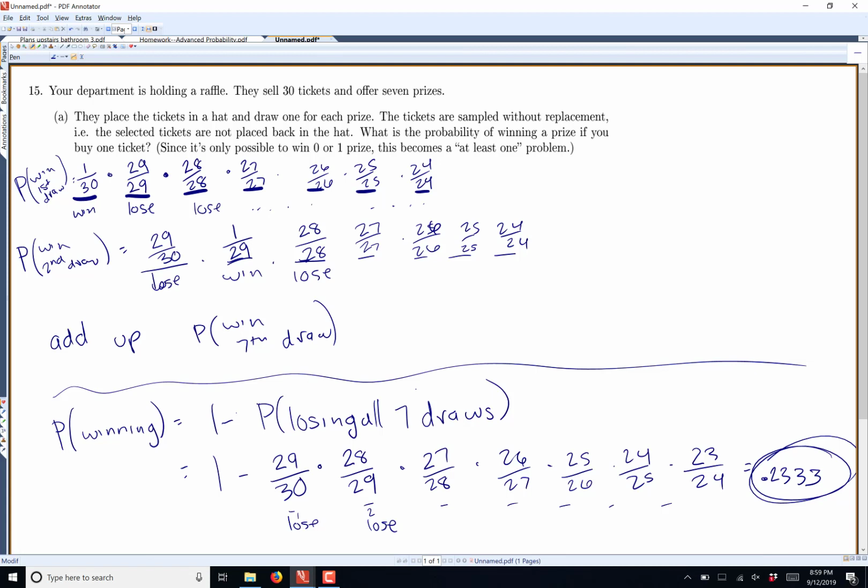So again, you could figure it out. You just have to figure out the probability of winning on each prize and then add them all up. But this is a lot easier. Anytime you start looking like this and you're like, oh, I could win on the first one or the second one or the third one, and you have to start figuring out all the different ways you can win or lose or whatever you're talking about, that's when a little bell goes off in my mind that says, try the complement rule. If you're having to figure out lots of different probabilities, try the complement rule.